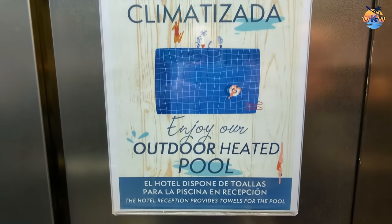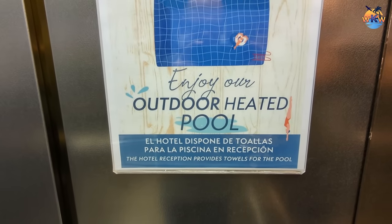The pool is an outdoor pool, but it's a heated outdoor pool as well, which is good for all seasons. I checked the TV yesterday and I went through about 3 million channels and then eventually found, I think it was 5 UK channels. Internet, now there was a problem again with the internet.